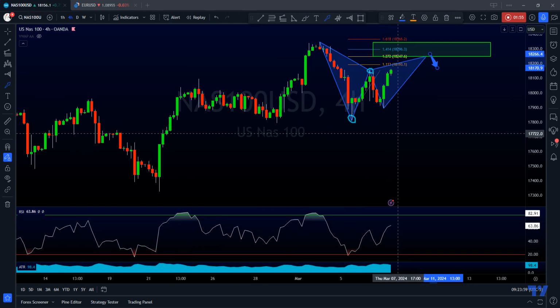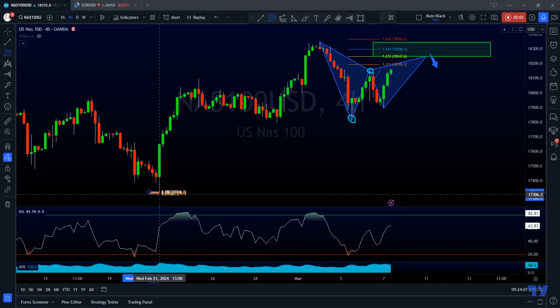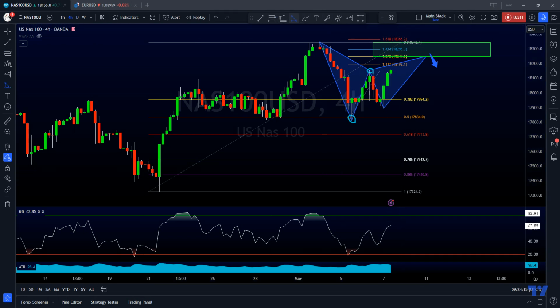If we zoom out a little bit, we have a secondary pattern setting up as well. This is going to be called a Cipher pattern, right? I'm going to shortcut this again and just take a Fibonacci retracement from my starting point, my low of the pattern, to my high of the pattern, so measuring out these extremes. And a Cipher pattern looks like this.